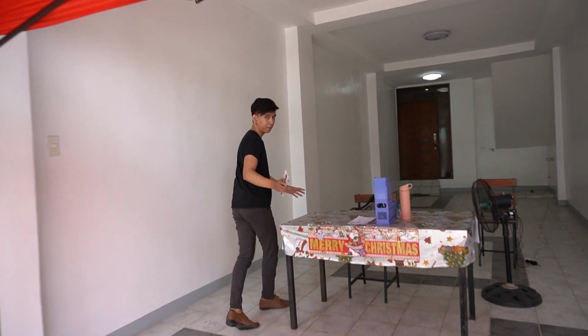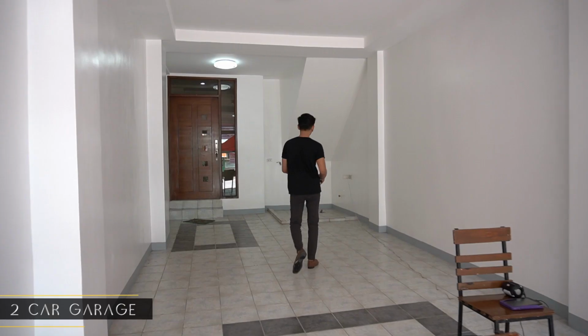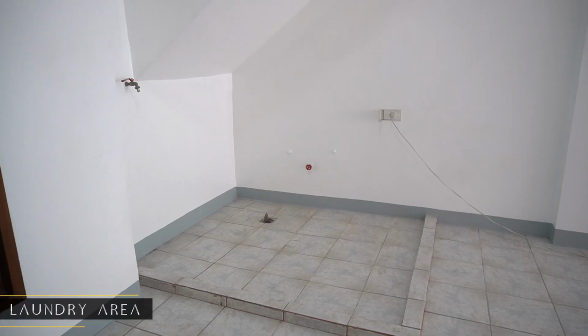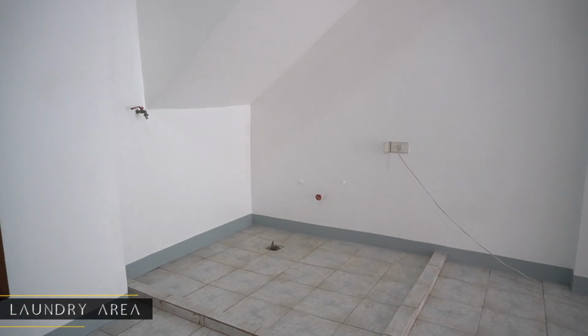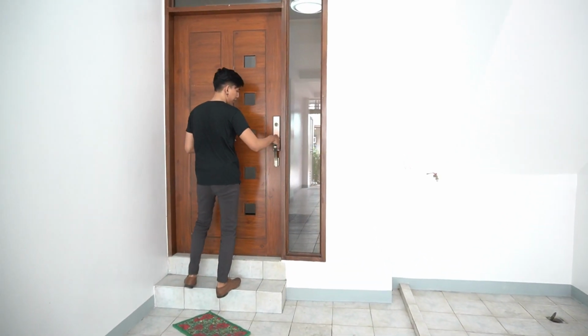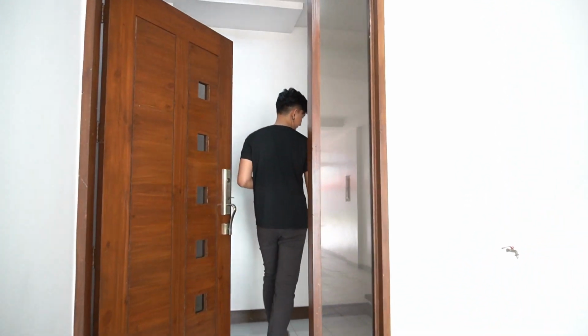Okay, so pagpasok mo from your main gate is your 2-car garage and then on this side is your laundry area. And kung makikita nyo dito, medyo nakaangat to. So yung tubig is hindi na aapaw dun sa garahe ninyo, okay? And then from your garage, pagpasok mo is your entry foyer, pero wala ka talaga makikita dito. So akyat tayo sa taas.